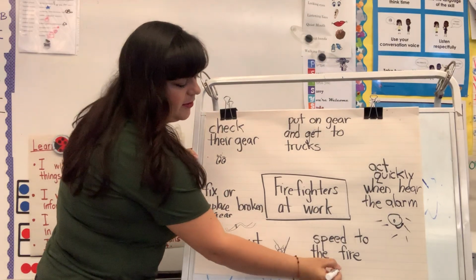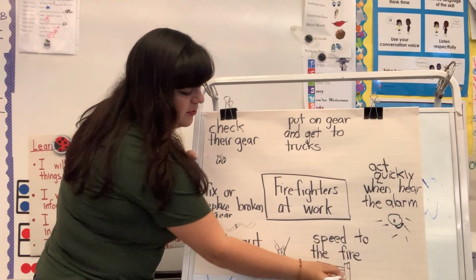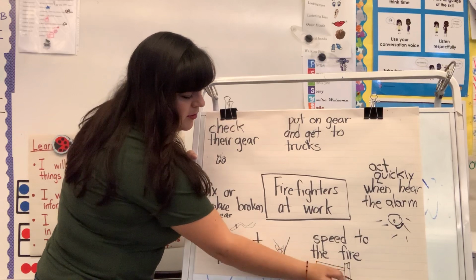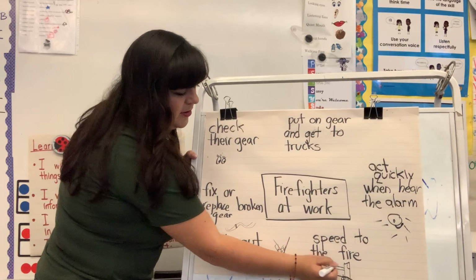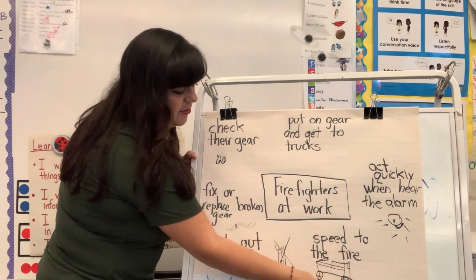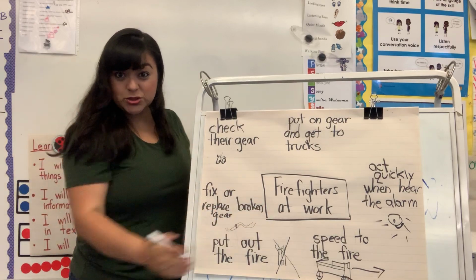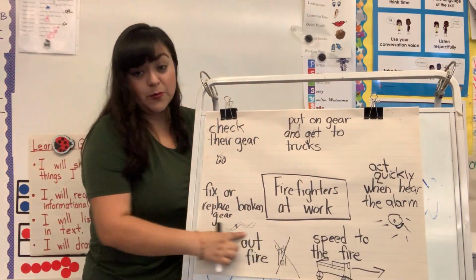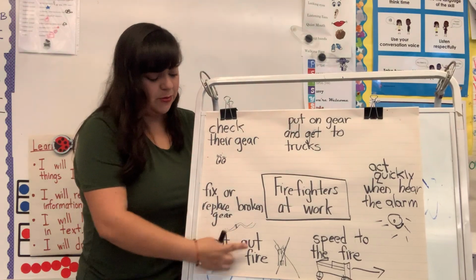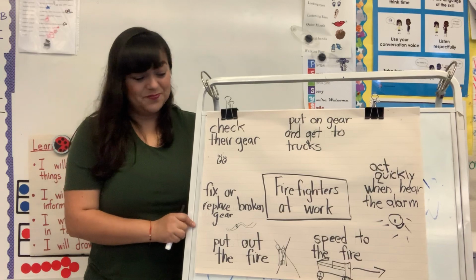So here is a fire truck. And they're speeding down, trying to get there. So they're going so fast. They're speeding to the fire. And the last key detail we heard is they put out the fire. So they saved a lot of people.